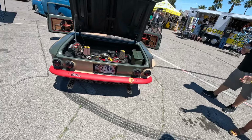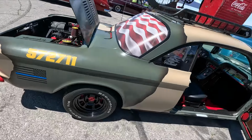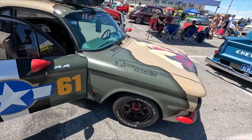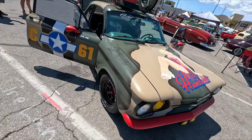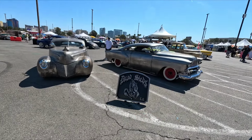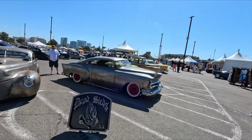I got a big connection to the Corvair world. My father owned one. A '63 Spyder turboed. A lot of car clubs here as well.